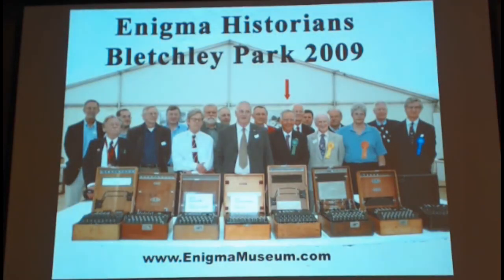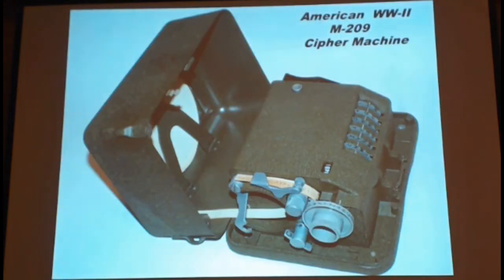There are a lot of people who are involved in the kind of work that I'm doing, history hunting for Enigmas. This is a get-together at Bletchley Park in 2009. We all got together and exchanged lies and had a wonderful time telling stories and just great fun to communicate with all of these other people. And I'll just take you very quickly through the machines that the Americans used and the Russians, and we'll be done.